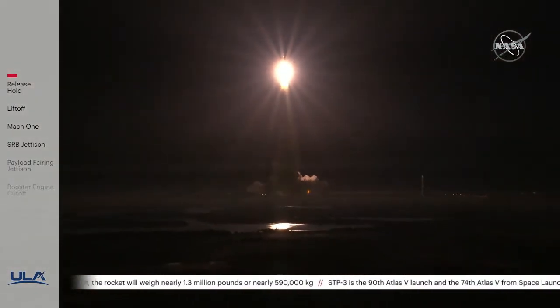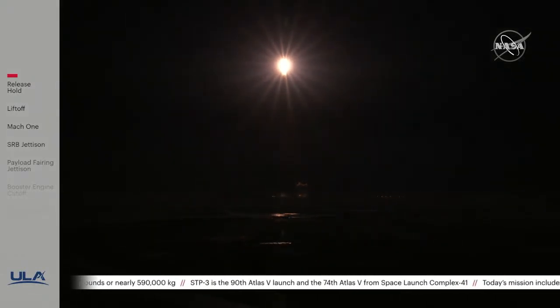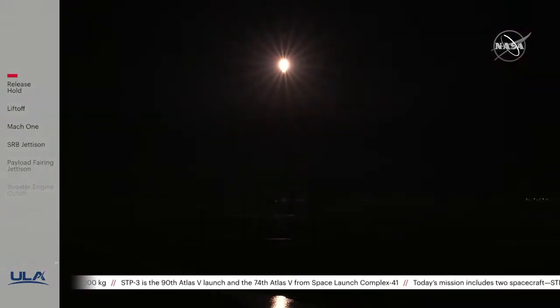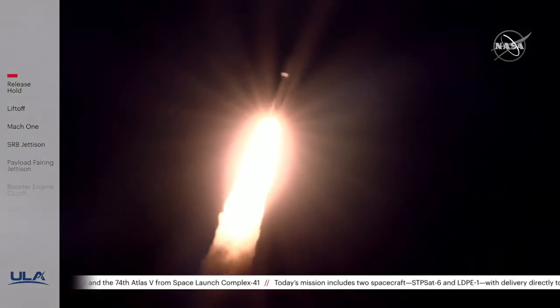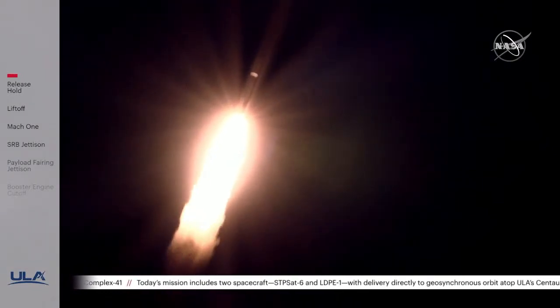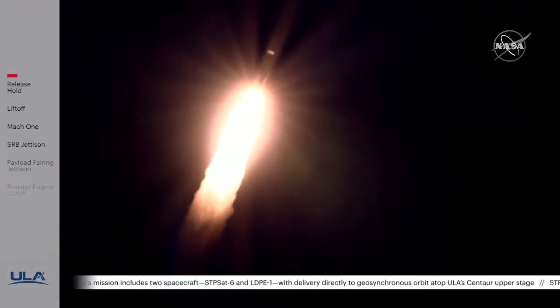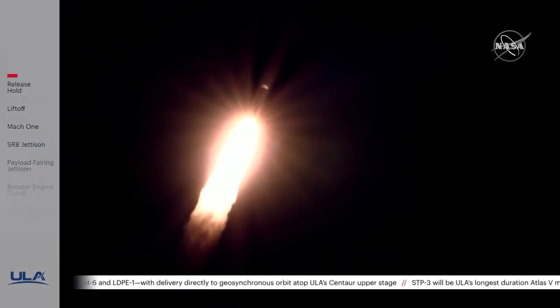Vehicle has cleared the tower and is beginning the pitch-over program. And the RD-180 is throttling down slightly as expected. Engine response looks good. And passing 20 seconds into flight, the PU system has gone to closed loop control. SRB chamber pressures continue to look nominal. RD-180 pump speed and fuel injector pressures continue to look good.